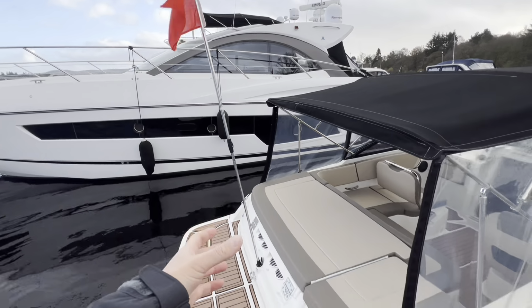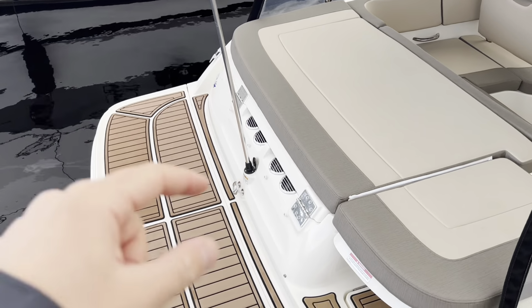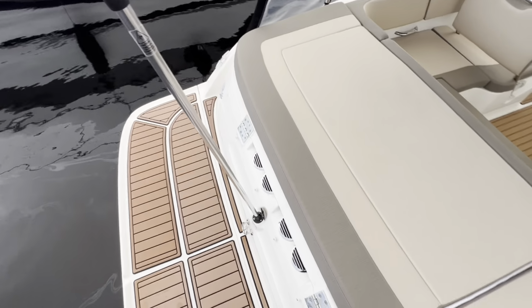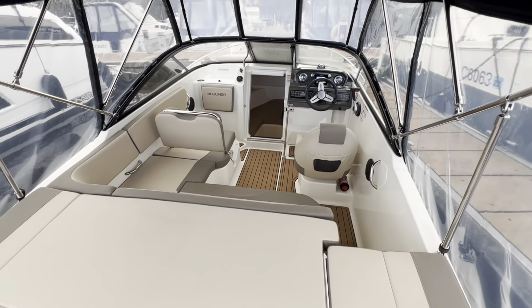We've got our big anchor light at the back here. Your towing or your fixation point is that little clip there, and then on the transom we've got our soft tread teak or RC deck, grippy composite, which is even grippier when wet. Let's take a look inside at the rest of the boat.